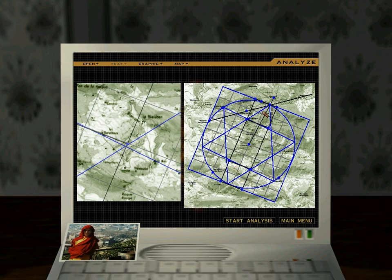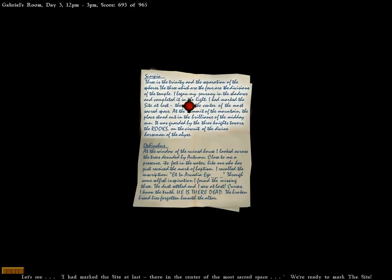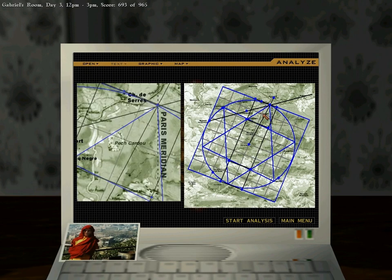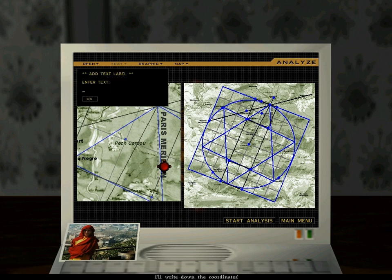And we were supposed to find something at the center of the Holy of Holies. I'm not sure if Grace has anything new to say about that. Let's see. I had marked the site at last, there in the center of the most sacred space. We're ready to mark the site. Yep, she does. And that is the center of the Holy of Holies. Oh, apparently I need to pick enter points again. The center of the Holy of Holies. I think that's the site. It's on Mount Cardew. I'll write down the coordinates.